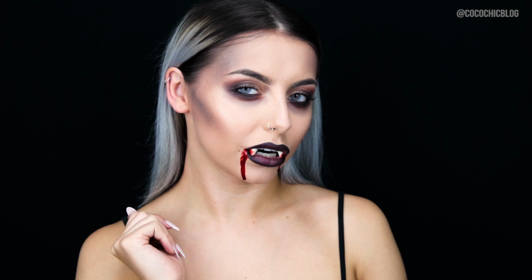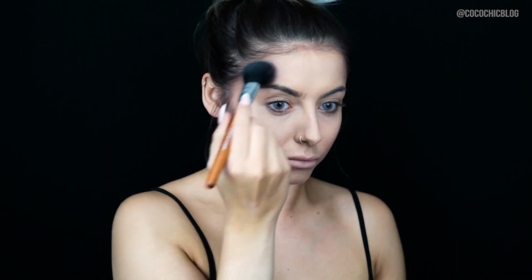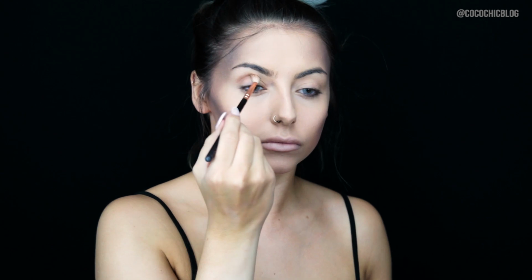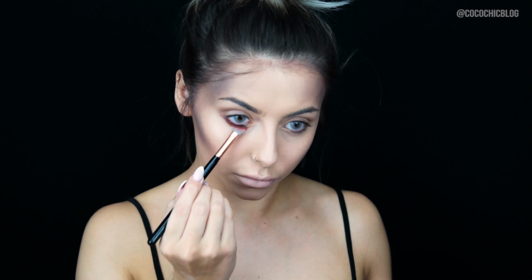So then last but not least is this super simple vampire look. So again, foundation is on and I'm just going to be doing a bit of contouring using a dark grey eyeshadow. So just working that onto my temples and my forehead. Then for the eyes, I'm going to take a matte brown eyeshadow and work that into the crease. I'm then going to add this reddy tone brown to my lower lash line and also to the outer part of my lid.